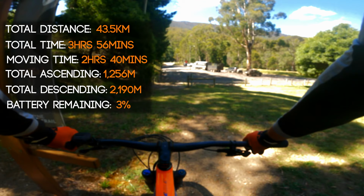I had 3% of battery life left, but I did run on boost for the last little section because I knew I had a bit to go. Definitely recommend it, and I'm working out when I can do it next.